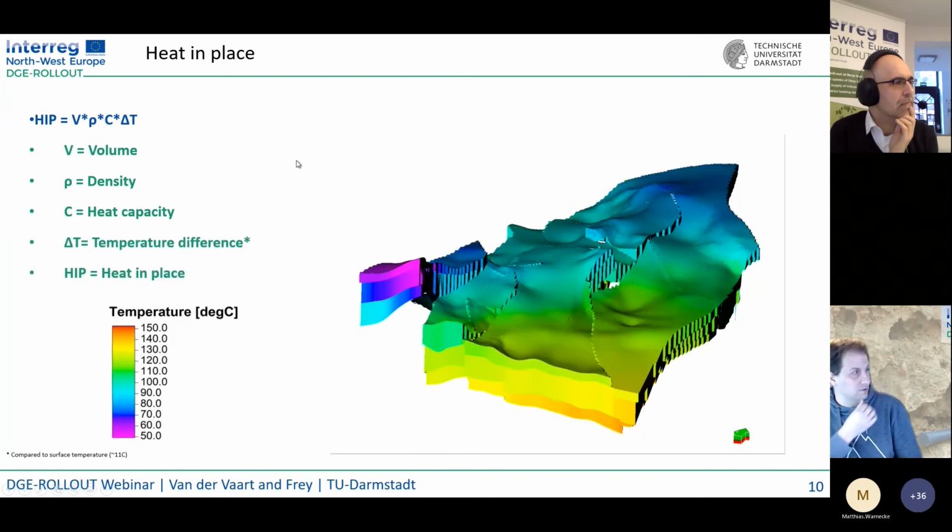And then, of course, the temperature difference is important, because the moment we extract heat from a rock, the temperature goes down, and that's very important to have here. In the model that you see here, we are comparing with surface temperature, which on average would be 11 degrees, a lot lower than you would expect, but that's more or less what it is, 11, 12 degrees. This is useful for further calculations, which you could do on different levels. In this case, we chose 11 degrees.